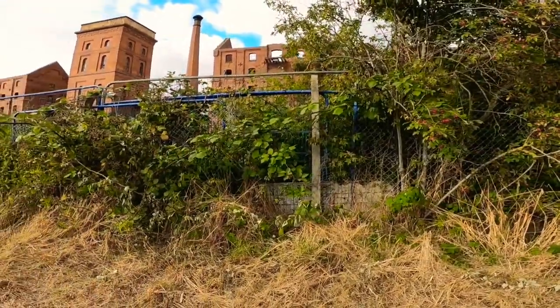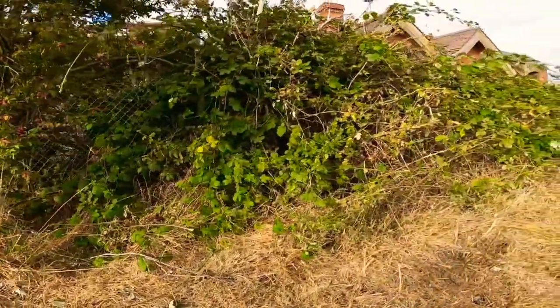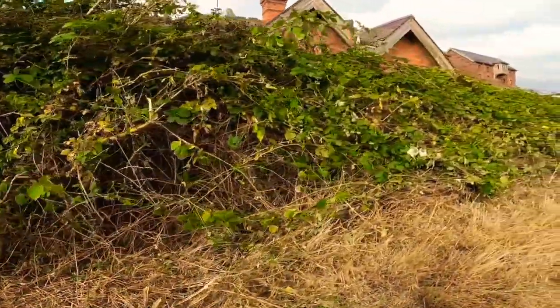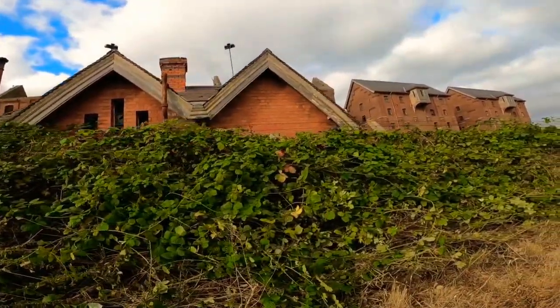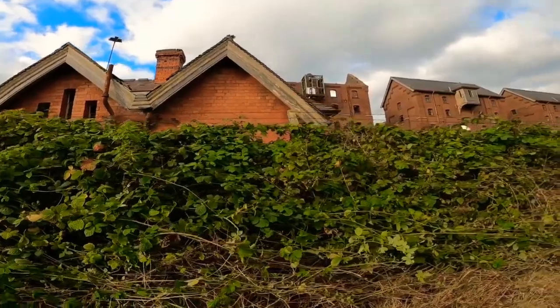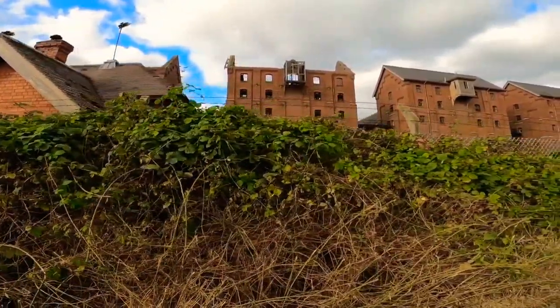It looks like there was a hole at some point. You'll find if there's going to be a hole, it'll be at this end. Yeah, if you take the roof off a building, then you don't have to pay rent, council tax on it, kind of thing. Never knew that.